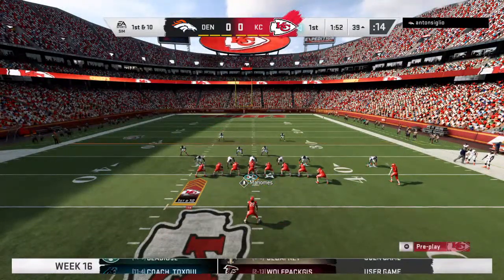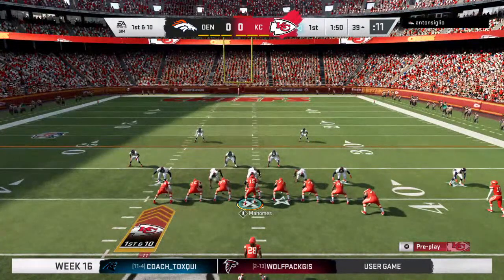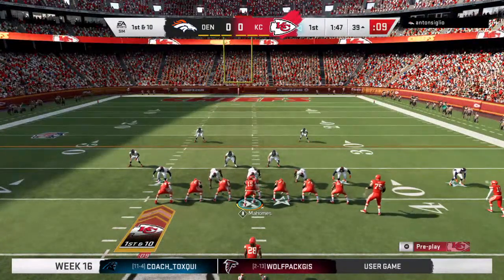That's going to be a long day. 56 is Mike. 56 is the Mike. Watch the run. Watch the run.